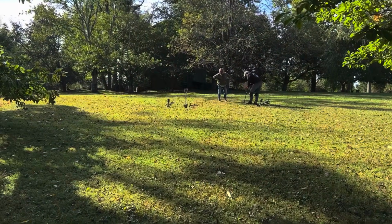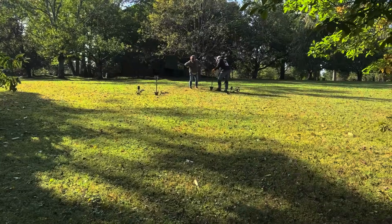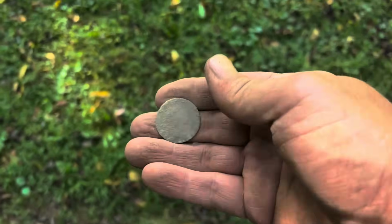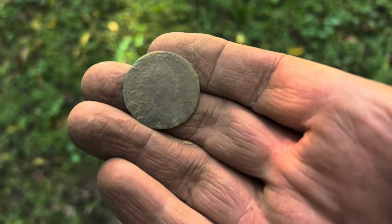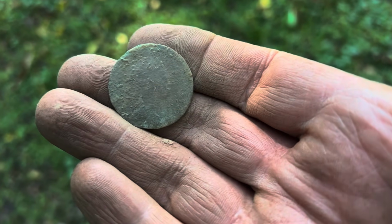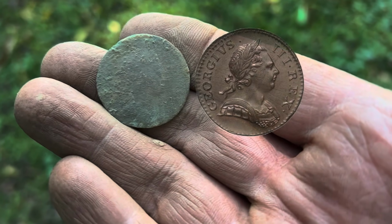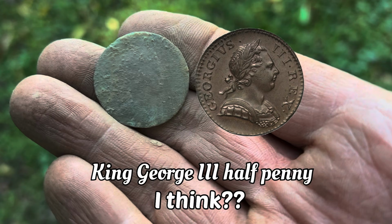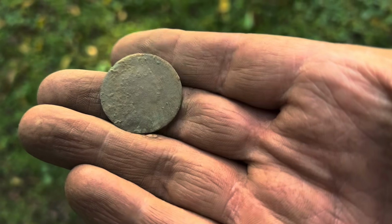All right, I just cleaned up my coin, and Doug's actually digging a signal right over there. Maybe he'll get just as lucky. But I was able to get an ID off of mine, and it looks like it is a King George III British halfpenny. You can see he's facing to the right side of the coin. I can see his hair, and I can see a little bit of his face profile. I can't make out any of the writing going around the perimeter, but I did only give it a very light toothbrushing. I'll have to clean it up a little better later on.